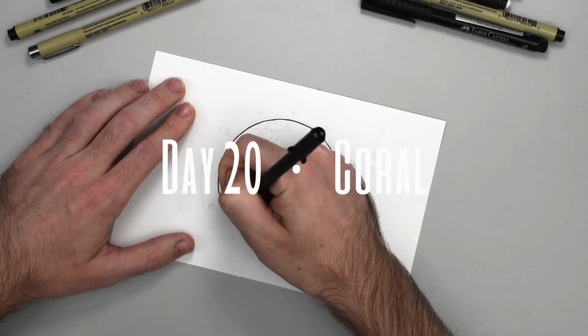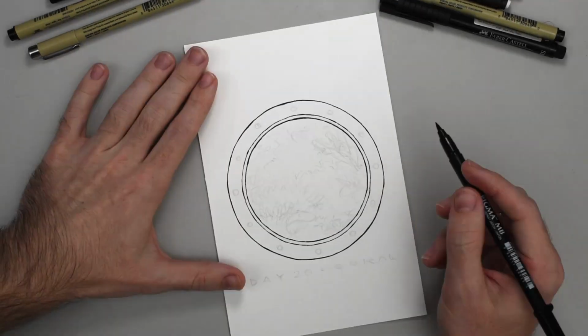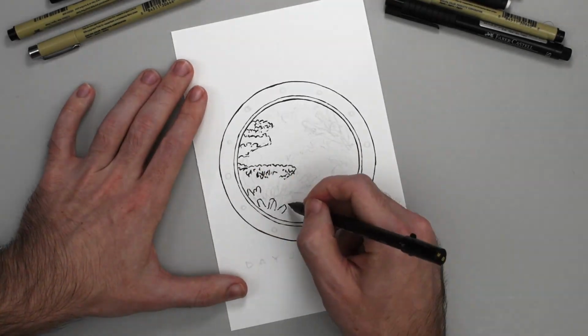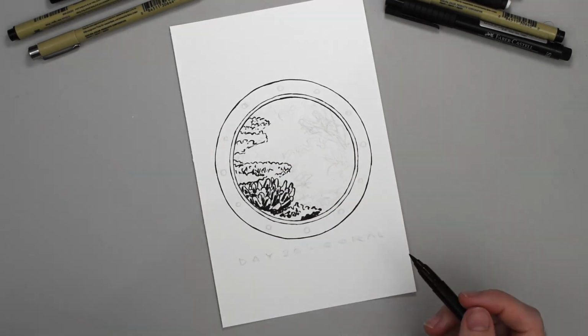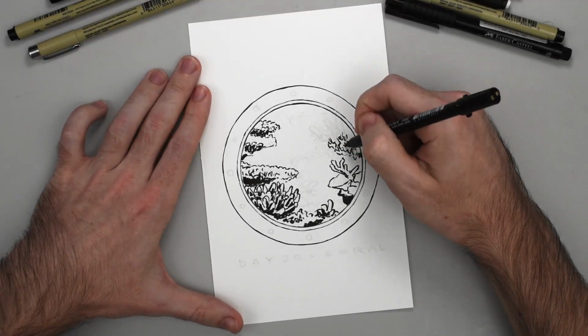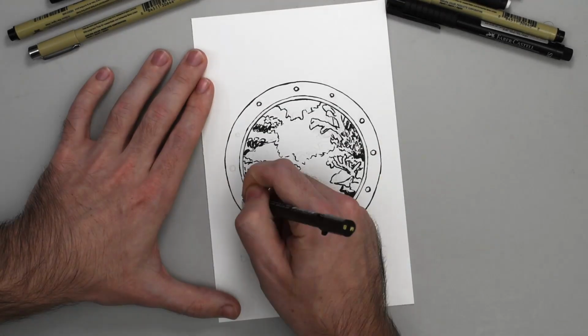Day 20, Coral. So this is just another one of those prompts that I wasn't super excited about. Basically just drew a little underwater scene from the view of a ship porthole, almost insinuating that the ship sunk. Maybe it's a submarine, who knows? Hopefully it's a submarine. Overall, I don't love how this thing turned out.